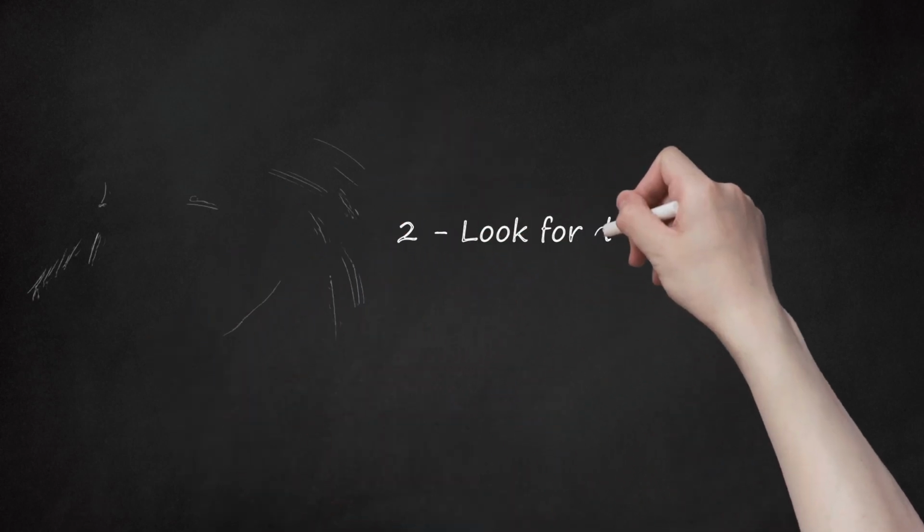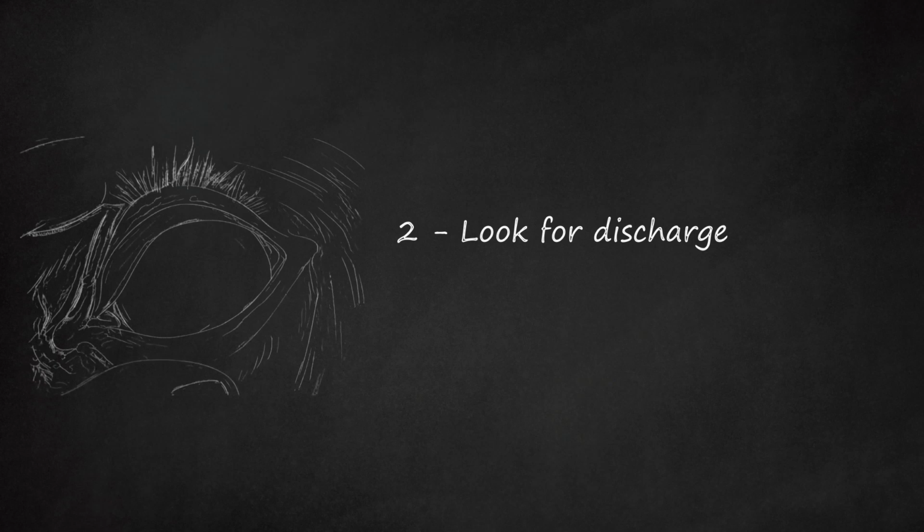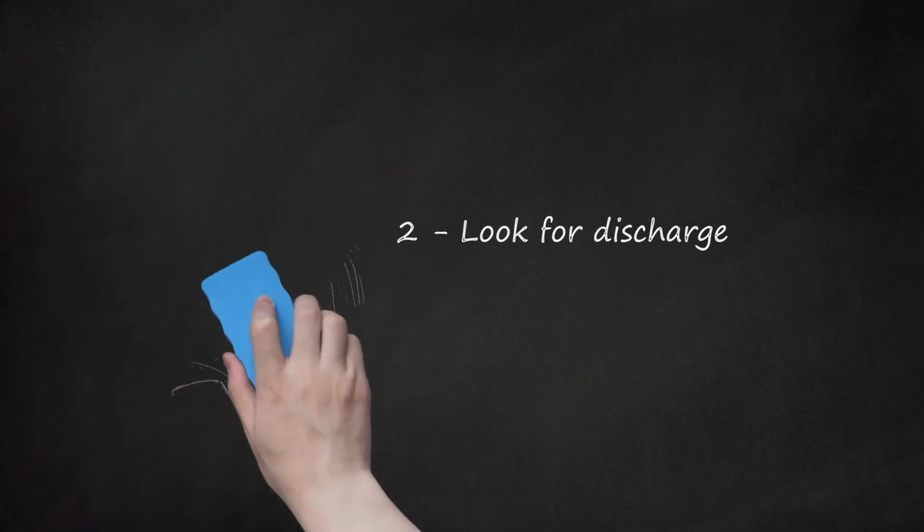2. Look for discharge. Corneal ulcers may cause discharge from the eyes. This discharge may be clear or milky or white. It may be greenish or yellow, which can point to infection. The horse may have tears leaking from the eyes, or damp areas under the eyes to indicate tears.